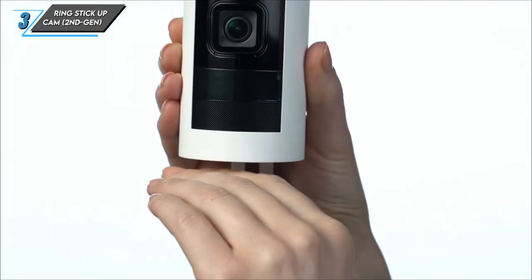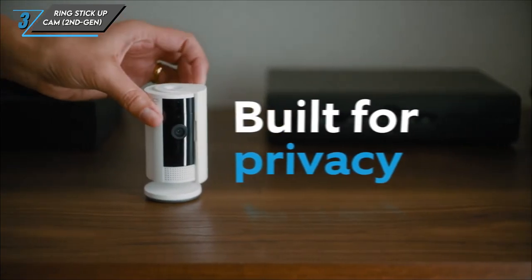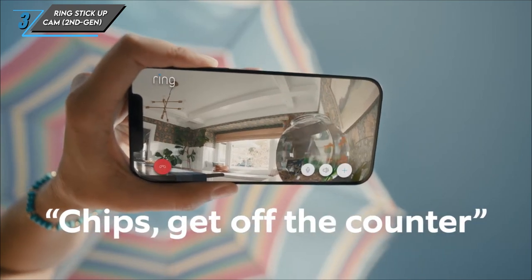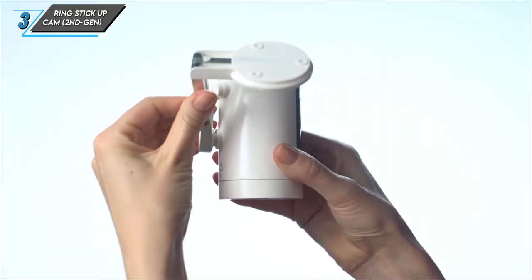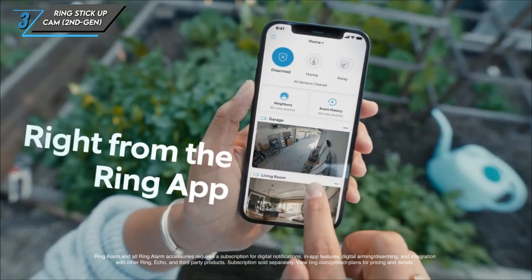The third one we have is a Ring Indoor-Outdoor Stick-Up Cam 2 NDGN. Let's start with the pros. One of the biggest advantages of this cam is its portability. With a battery-powered design, you can move it anywhere you like, whether it's indoors or outdoors. Plus, it's rated for basic outdoor weather conditions, giving you flexibility in placement.